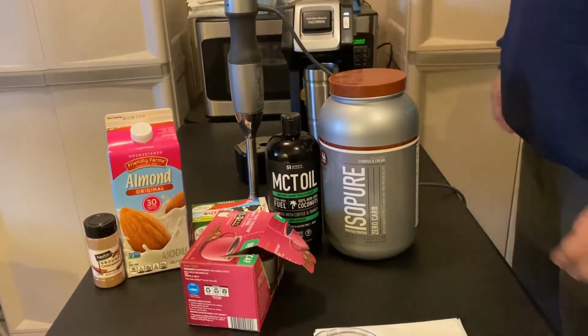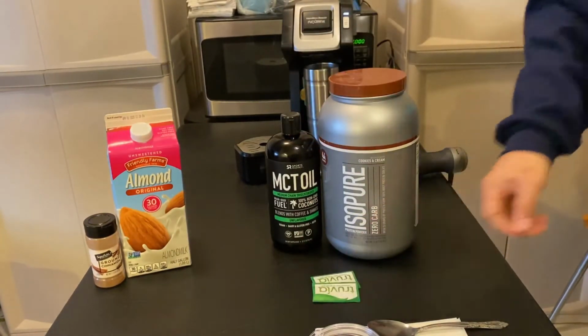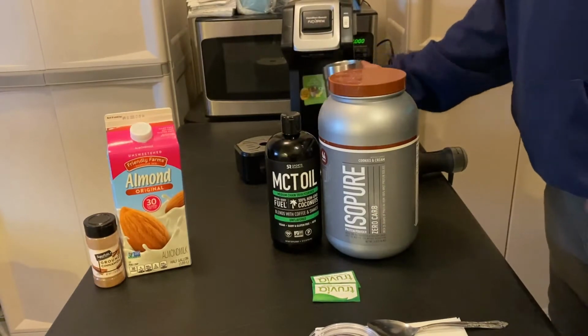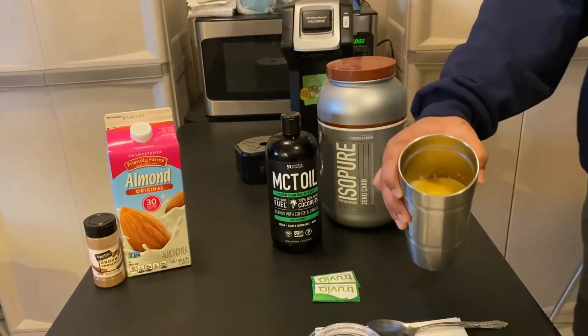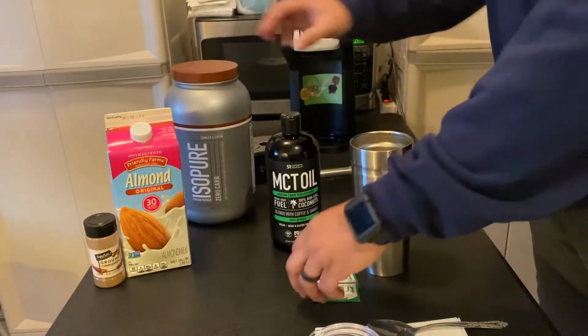Oh, I forgot to mention this. I use Truvia as well. Add the Truvia sugar packets. And the coffee is brewed. This is what it looks like with just the coffee and butter. Go ahead and add the Truvia packets.